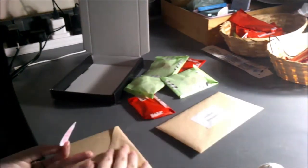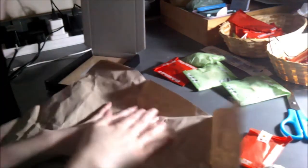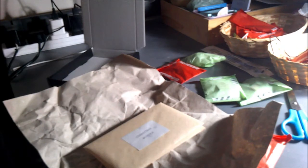But this, if you couldn't tell, is recycled brown paper from an Amazon order, and that's what I use to do gift wrap orders. For some reason, to me, I like the crinkly look. Some people might not like it, but it is more eco-friendly. And to start filming, I noticed I have another order from my website, so I'll check that in a minute.